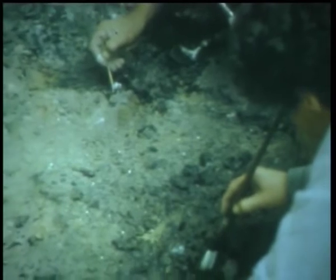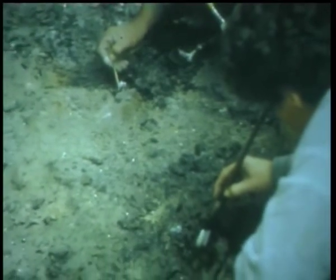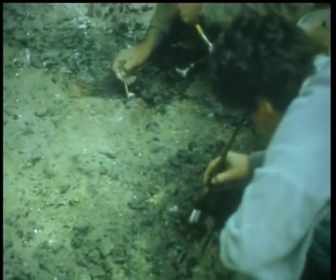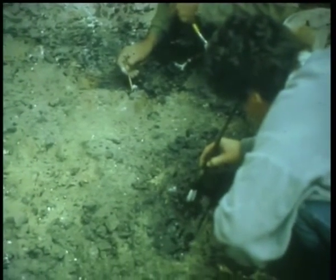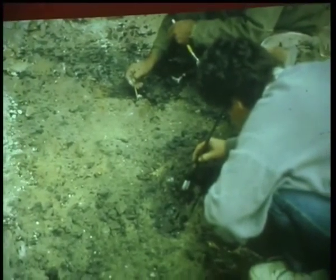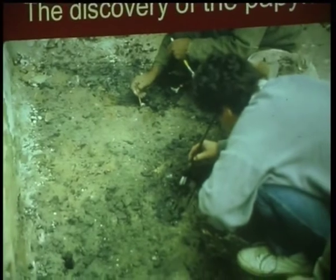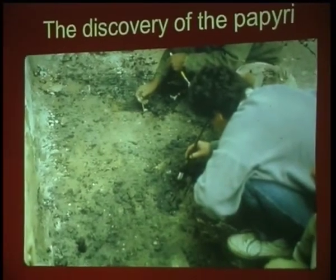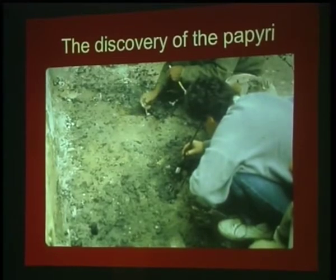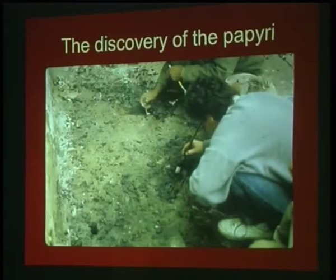And this is what happened on a cold morning in December 1993. The excavations were going on. The archaeologists come across this black mass. They can't figure out what it is. And one of the foremen screams, there is writing, and everything just stops. And then everything goes down to using little brushes and trying to remove as much as possible. These were carbonized papyri. I can talk for hours just about what happened that day and later.